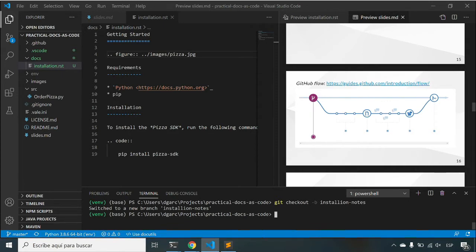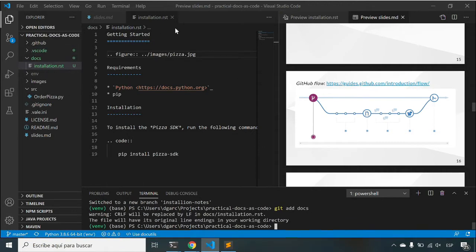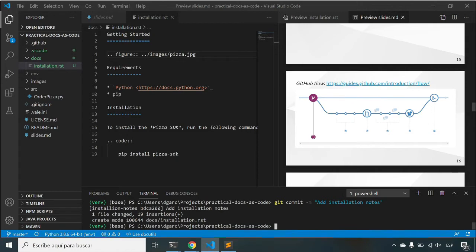Then we are going to upload our changes to the remote repository. To do so, let's add the files we have created with the command git add, and since it's under the docs folder, we can add the docs folder. Okay, so then we need to tag our changes locally with the command git commit -m, and we can add a message. For example, add installation notes, and press enter.